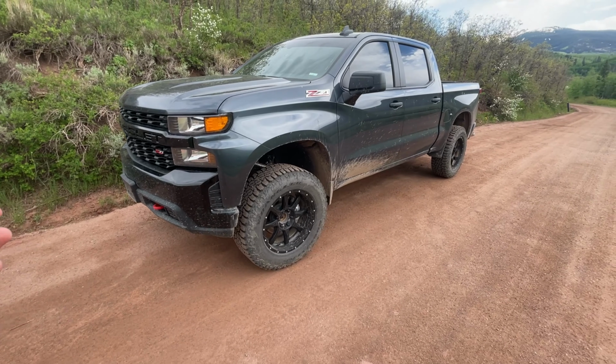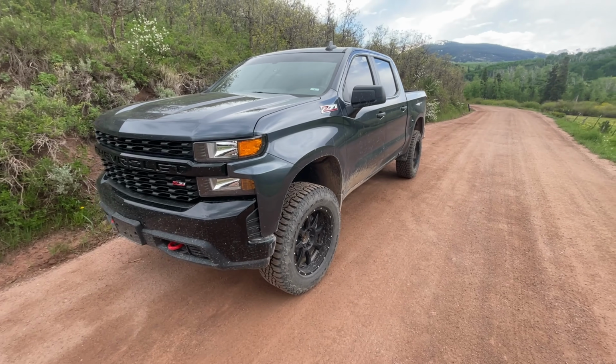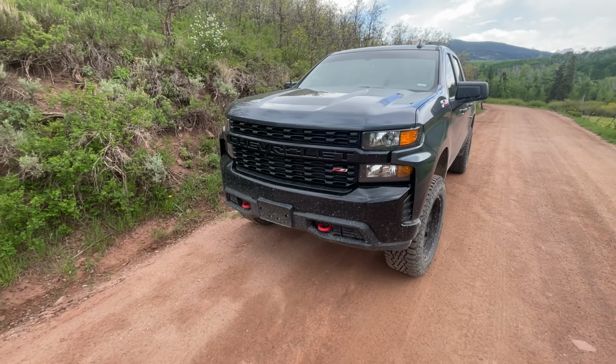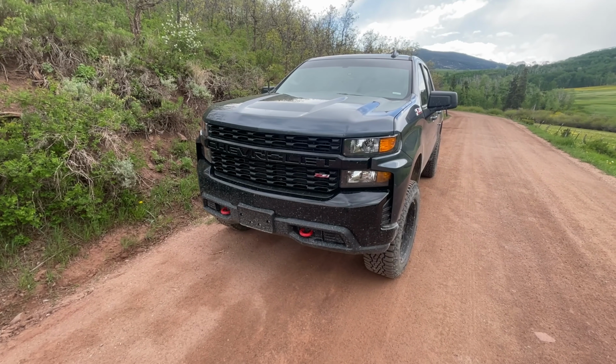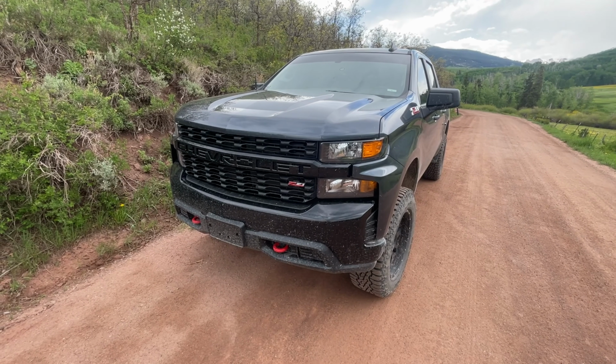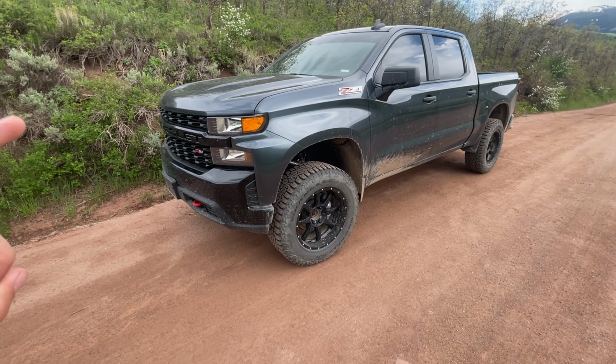My initial chip that I bought wasn't deactivating my auto start stop, which this truck doesn't have, thank God, in the black truck. And so I called them, and they said, all right, new chip is on the way right now. When you get it, send the old one back. They're based out of Utah. Super awesome, super easy to deal with. I 100% recommend them. So 5 out of 5, 6 out of 5, love it.